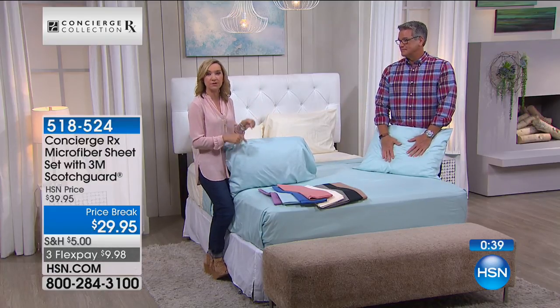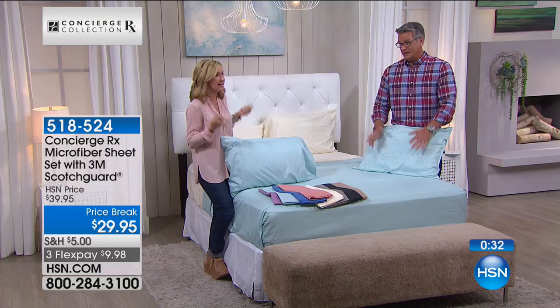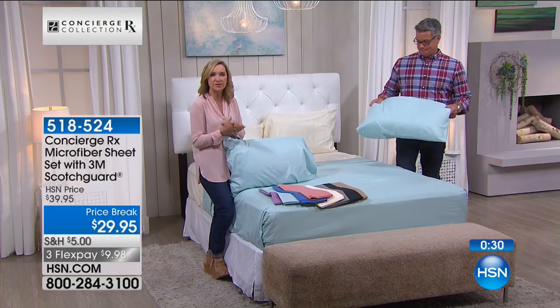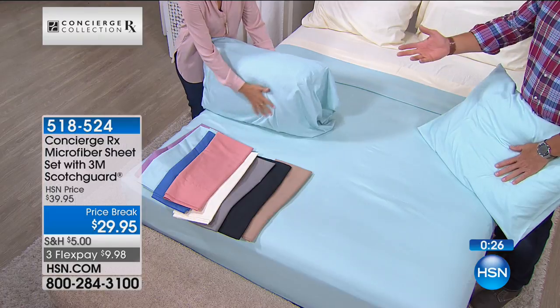These sheets will work for you to keep you not only cooler and drier when you sleep, but they're gonna stay cleaner at the same time. It's a win-win. We have all these colors, a great fit, and it's any size. These feel amazing, and you won't struggle to get them on and off the bed.